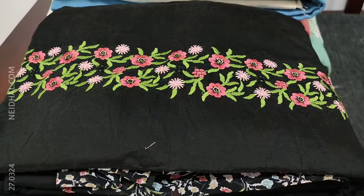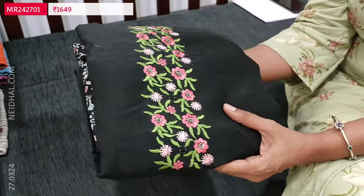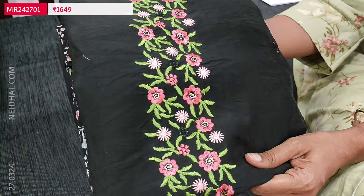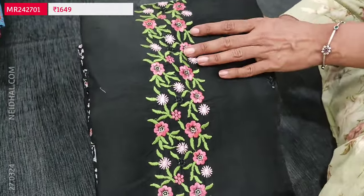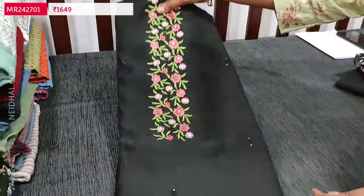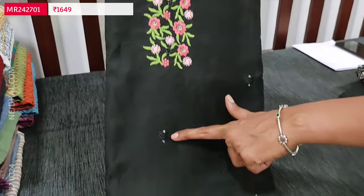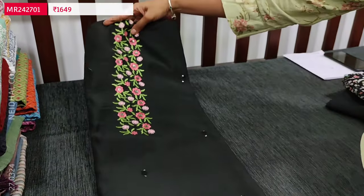Let us begin with a beautiful silk cotton dress material. The fabric is soft and silky, with colorful thread work and small sequence detailing on the yoke portion of the top. The fabric is very soft and the first color we have in black. Totally 4 colors are available. The fabric is premium silk cotton. In the yoke we have this kind of simple thread embroidery work and small self embroidery along with sequence on the front side of the top.